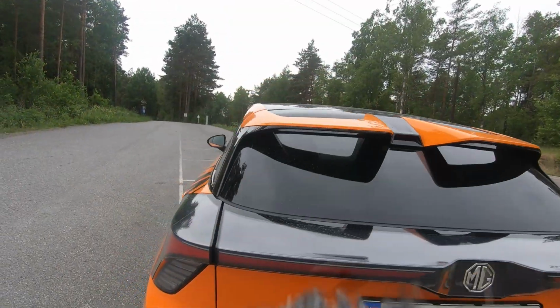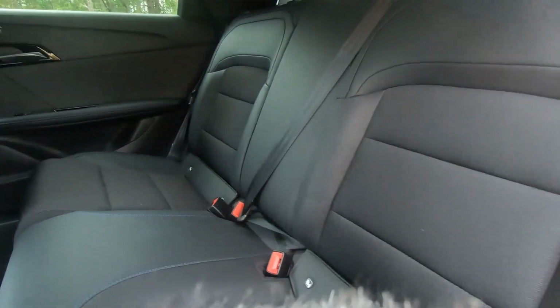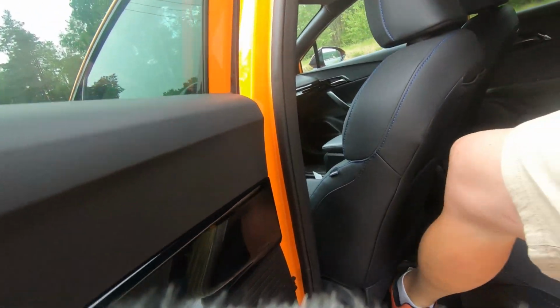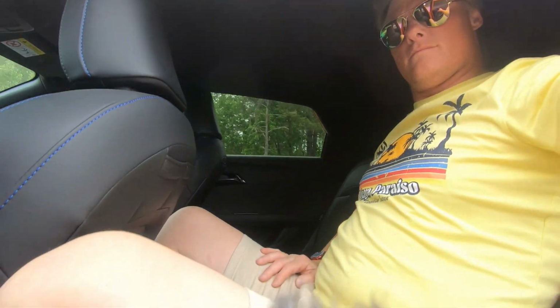Space in the back seats is actually quite decent. I mean, I can sit upright. I have space for my head. I have space for my torso. I have just enough space for my legs behind myself. Not something you could do comfortably for hours, but if I didn't have such long legs, the driver's seat would be further forward, and you would have plenty of space. It would be okay. Luggage space is good, perfectly adequate considering the type of car this is.